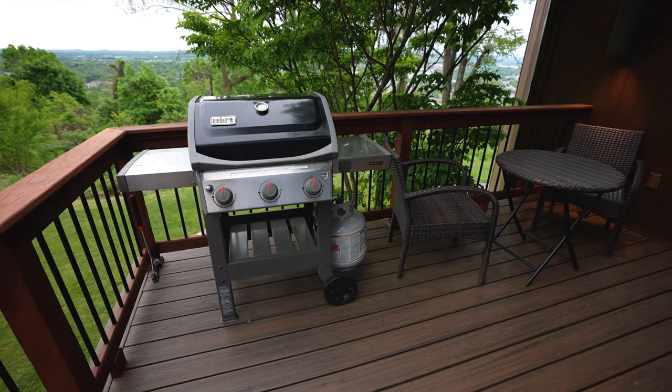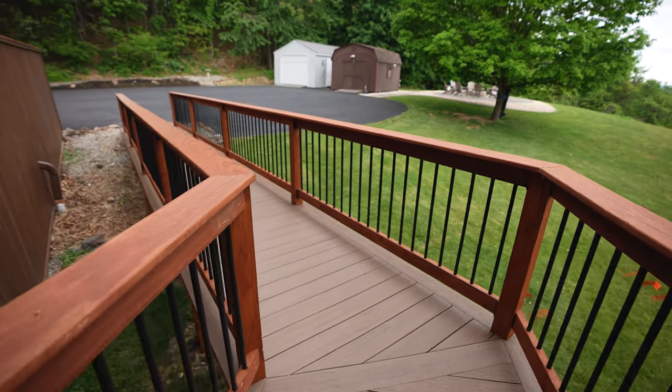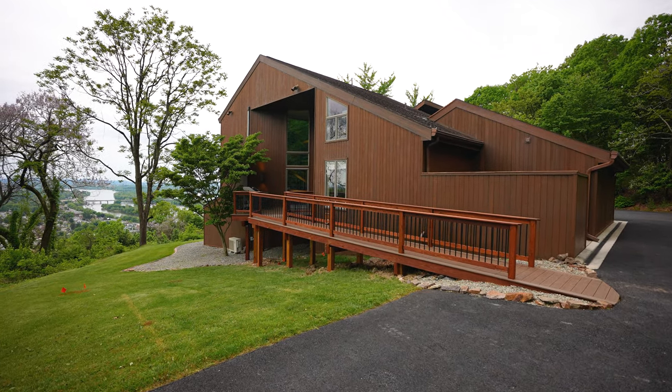Now I'm gonna show you what I feel is one of the best parts of this Airbnb. Right off of the breakfast nook, you've got a side porch. It has a little seating area and a grill, but the best part is this ramp that goes right down to the driveway. The host wanted to make this a handicap accessible space, so everything on the first floor when you come in through this side door is accessible for anyone that's handicapped.